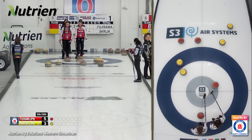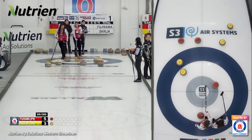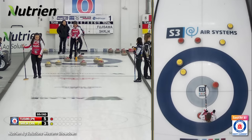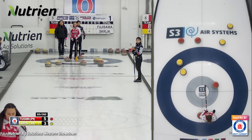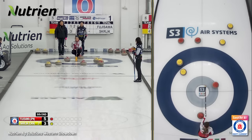Good communication. No surprise there from Japanese team Fujisawa. I mean, that was a team shot right there, and I think that's what you got to expect when you have a team like Fujisawa that's been around for 7 years with the same lineup, you know? Great communication. You saw Satsuki following right behind the sweepers there. Communication going all four ways. And even though the shot wasn't made as intended, it leaves Kayla with only a shot for one here.